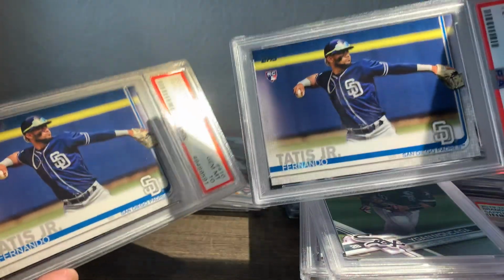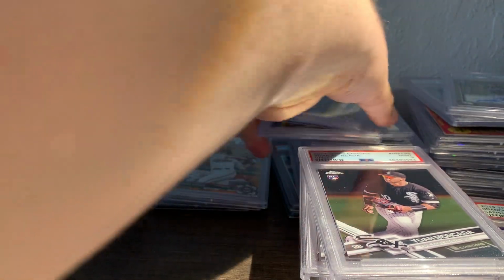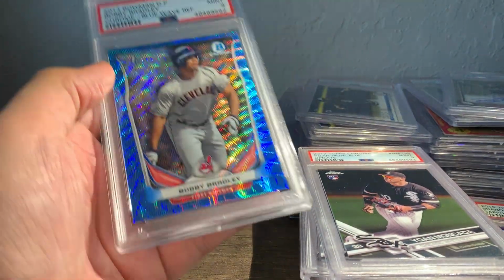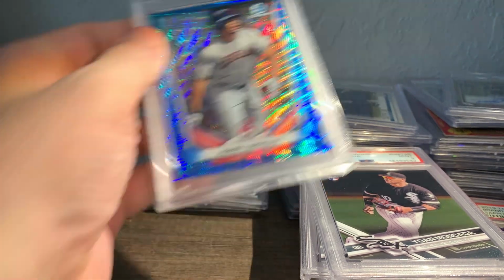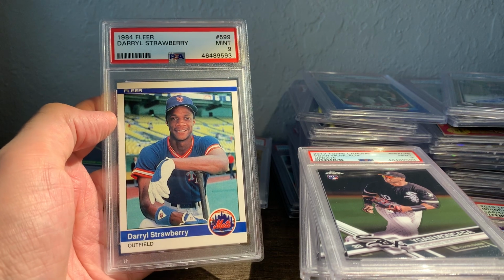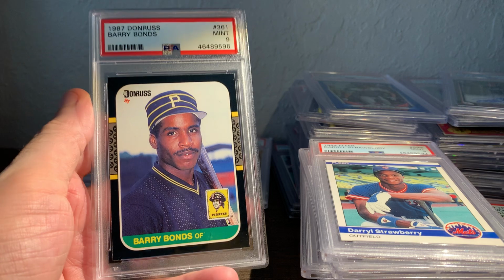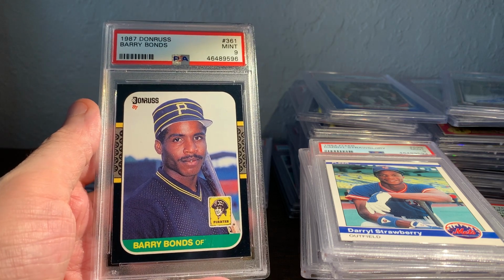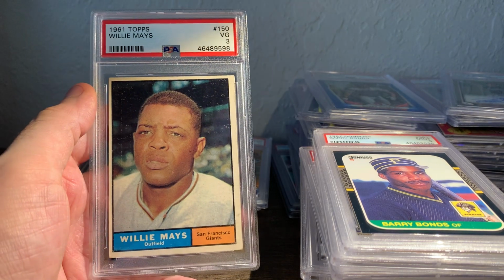Got a couple of these Tatises, these base Topps rookies. Old Bobby Bradley came back a 9. I don't think that's numbered. No. Darryl Strawberry. Got some fine 9s here, as Eric Those Back Pages would say. Willie Mays out of 61.